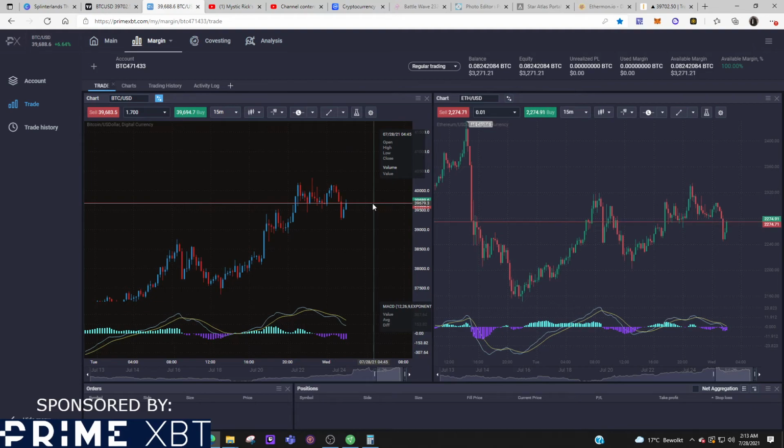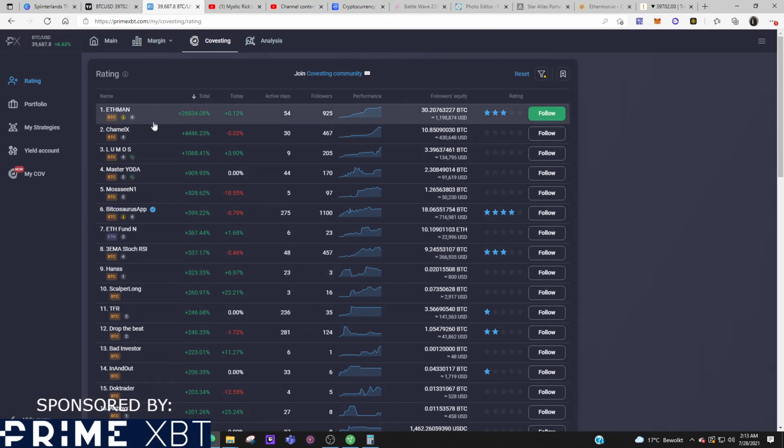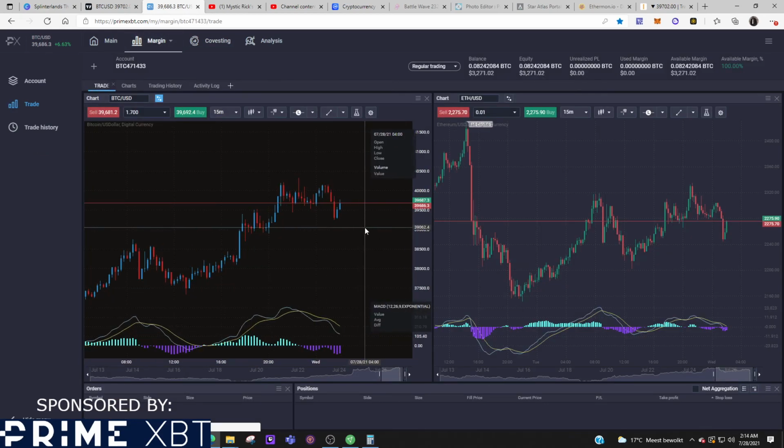And they have a new amazing feature called co-vesting. You definitely want to check that out. ETHMan, who's at the top, is up 26,000% on his trades, and so he has 925 followers following his trading strategies. And so what happens is if you follow that trading strategy and you win a trade from co-vesting, then you basically owe a tip to ETHMan. But look at it. His followers have made a total of 30 Bitcoins in the last 54 days. That's right. His followers have made a total of 30 Bitcoins in 54 days. That's awesome. Okay. So just a little thing for you guys to check out.